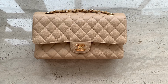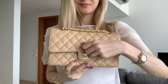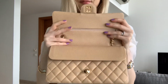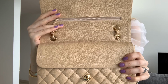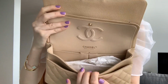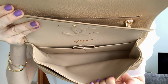Many of you are actually scared to get this color because it's very light and prone to stains, but I think it depends on the way you look after it. The leather of this bag is so good, and there are not even any indentations on this bag, which is excellent, and it usually happens with so many bags. And inside it still looks brand new, no signs of wear whatsoever.